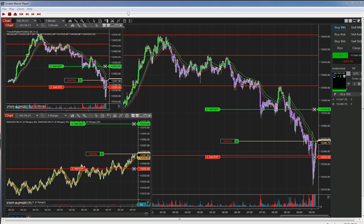You definitely have to be more patient, wait for better setups, make sure you definitely don't have a lot of support or resistance in the way. But so far, I'm going to do it for probably another month and really decide if I'm going to stick with it. But I'm definitely leaning towards staying with this. So let's go over something.